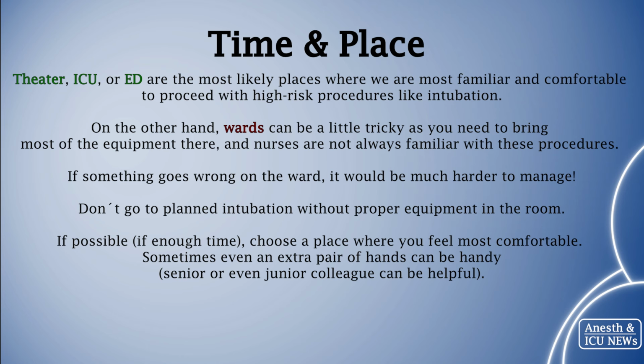On the other hand, intubating somebody on the ward can be extremely difficult for a lot of reasons. Local nurses are not always familiar with it, you don't have the right equipment for it, so you need to bring it yourself. And if any complication occurs, it would be much harder to manage it. Plus, if you successfully intubate somebody on the ward, don't forget that there are usually no ventilators available, which you need to bring, and even infusion pumps or monitors can sometimes be harder to find.